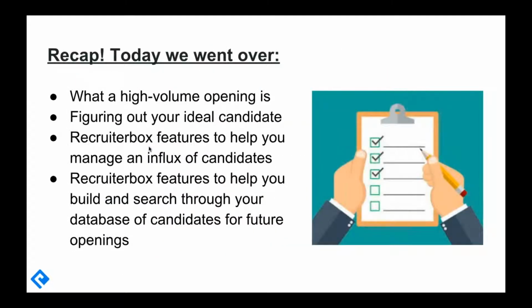So just to recap, today we went over what a high volume opening is, figuring out your ideal candidate, Recruiterbox features to help you manage an influx of candidates, and Recruiterbox features to help you build and search through your database of candidates for future openings.